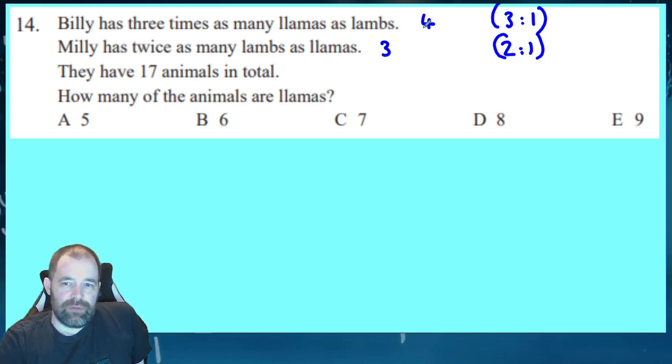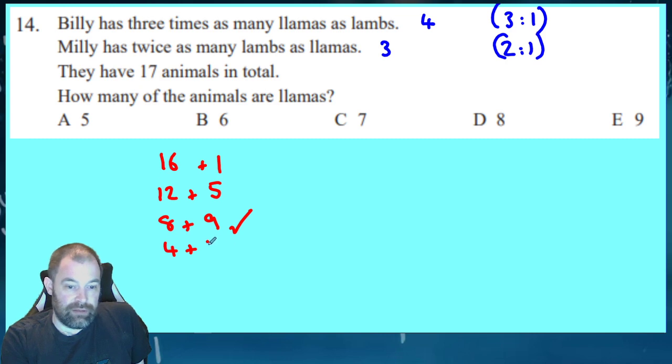So what we're looking for is a multiple of 4 plus a multiple of 3 to equal 17. So you could have 16 plus 1, that doesn't work. 12 plus 5, that doesn't work. I'm doing multiples of 4 and seeing what you need to get 17. You can have 8 plus 9, that does work. And you can have 4 plus 13, that doesn't work. And in theory, I assume you can't have 0. So we think that if Billy has 8 and Millie has 9, that would work, because Billy needs to have a multiple of 4 because he's got three lots versus one lot, and Millie has two lots versus one lot.